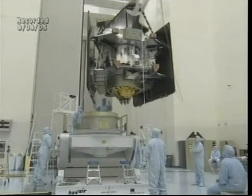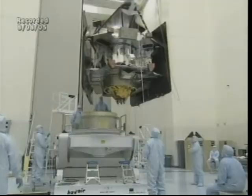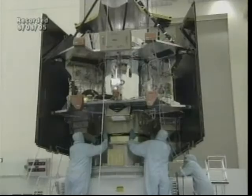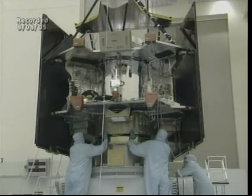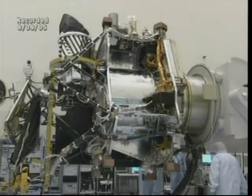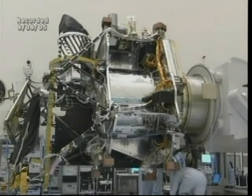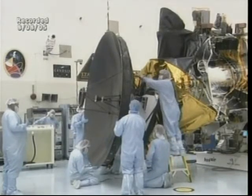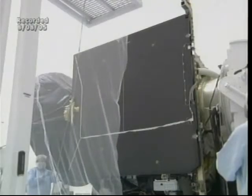After that, we went through a number of tests on the spacecraft, but before we could actually start working on it physically, we had to put it into the rotation fixture, which you're seeing right now. The rotation fixture allows us to move the spacecraft into different orientations so we can get easy access to it. Here we're putting on the 10-foot diameter high-gain antenna onto the spacecraft itself while it's in a horizontal position.